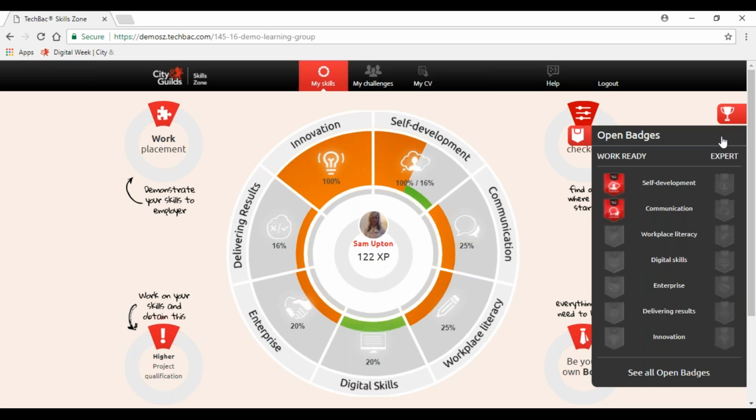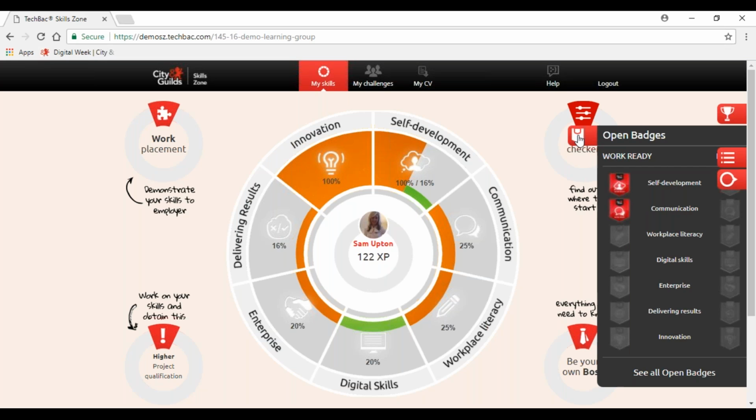On the right-hand side, we also have the digital credentials, so we actually have open badges. You can see there that I've actually gained 2 badges on this platform, so my self-development and communication badges at the Work Ready level. The expert badges look a little bit different. They are mostly black and then red. And again, these are something that can be shown on the CV, but ultimately for the learner, it's that instant gratification that they've been doing something really, really well on this system. The next time they log in after the tutor's actually awarded it, it pops up on screen to say, congratulations, you've been awarded with your open badge, which again should hopefully drive that engagement a little bit.